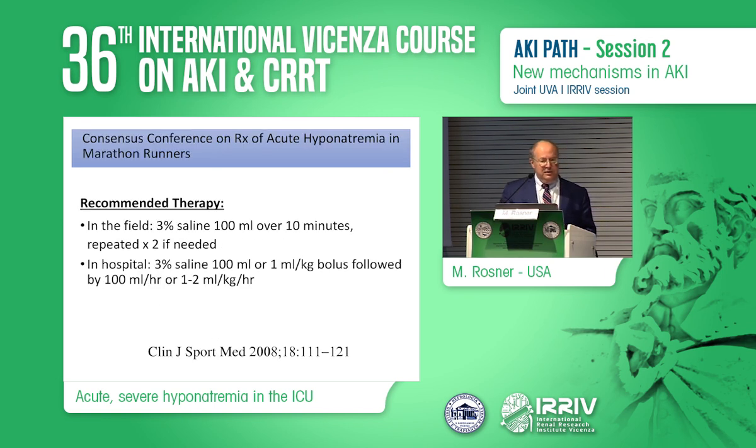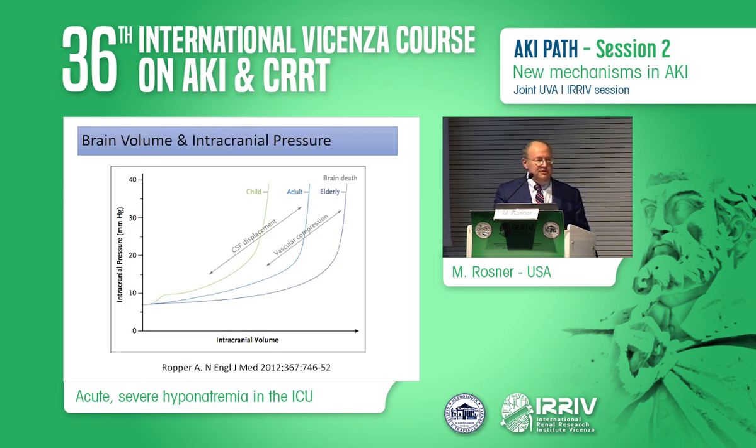Well, one of the evidence bases occurs in people who get acute severe hyponatremia associated with endurance athletic events. It's something that I've spent most of my career studying. And what we've learned in these athletes is that in the field, if you give them a 100 milliliter bolus of 3% saline, and even repeat that up to 2 to 3 times, they miraculously recover. They will go from having seizures, being completely obtunded, to actually walking home from the event after getting a small bolus of hypertonic saline. Now, probably the reason for this is from this graph.